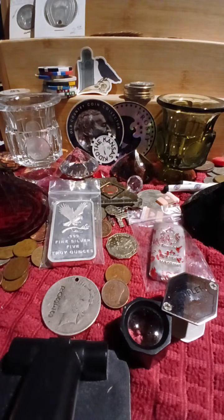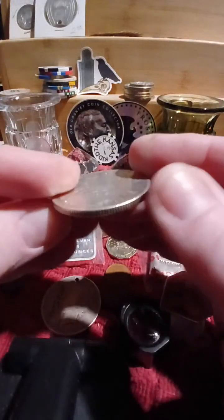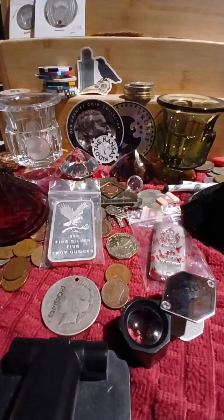Yeah, you think of Australia right away when you see a kangaroo or an emu, for that matter, because some of their other coins have both a kangaroo and an emu on the back of them. But yeah, if this was uncirculated, it would be a collectible item. But since it's circulated, not a whole lot.